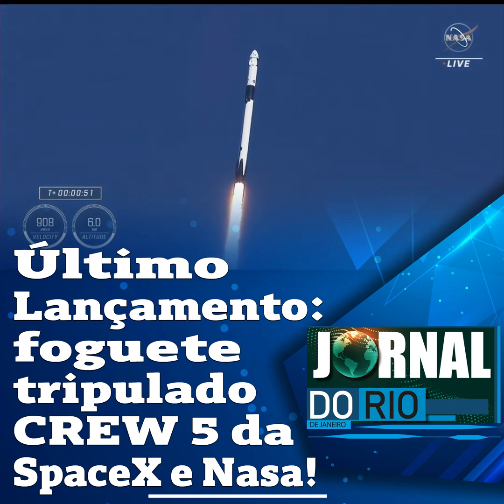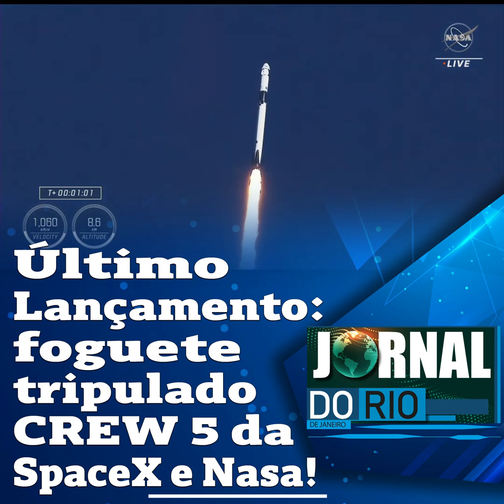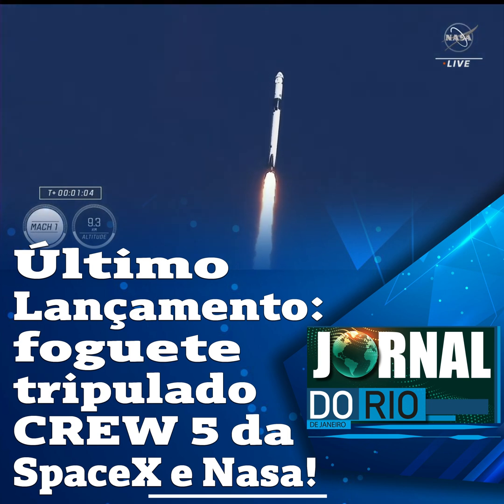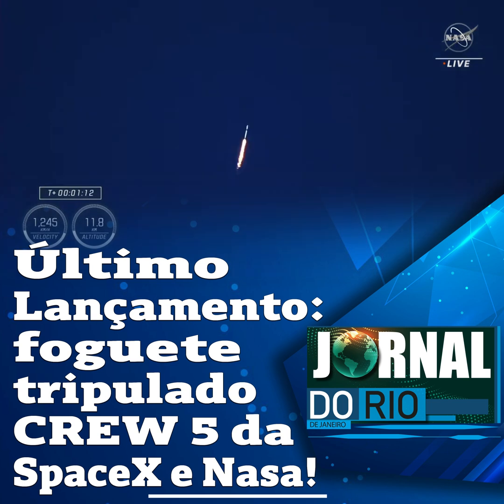Stage 1 throttle down. Falcon 9 engines throttling down to help pass through the period of maximum dynamic pressure. This period is known as max Q, and there we just heard that the vehicle is now traveling faster than the speed of sound. Once through max Q, we'll throttle those Merlin engines back up.